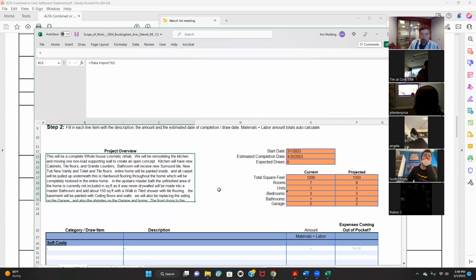Anyway, we're going to be doing an entire whole house cosmetic rehab. We're going to be remodeling the kitchen and moving one non-load supporting wall to create an open concept. The kitchen will have new cabinets, tile floors, and granite counters. The bathroom will receive new surround tile, a new tub, new vanity, toilet, and tile floors. The entire home will be painted inside. All carpet will be pulled up, and we discovered hardwood flooring underneath throughout the house, which will be completely restored in the entire home.